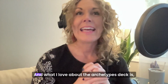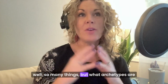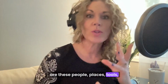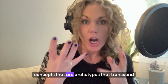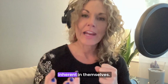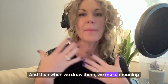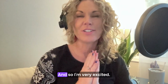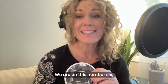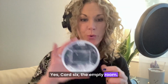And what I love about the Archetypes deck is, well, so many things, but what archetypes are: people, places, tools, concepts that transcend time, space, and culture, and have meaning inherent in themselves. And then when we draw them, we make meaning of them in our lives. And so I'm very excited. We are on number 6, card 6, the empty room.